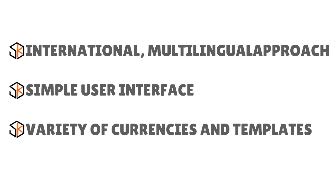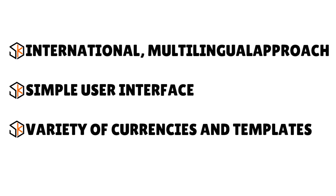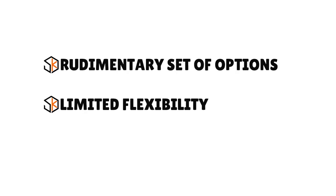The pros first, you have an international multilingual approach. That's really good. You have a simple user interface, and you have a variety of currencies and templates. And this goes back to the international inclination of this software tool. What about the cons here? Well, you have right now a rudimentary set of options, and you do have limited flexibility. If you like, let's say, sleekly designed browser-based user interfaces, then iPlanner.net from Next Expert probably isn't for you.